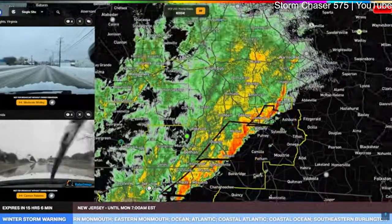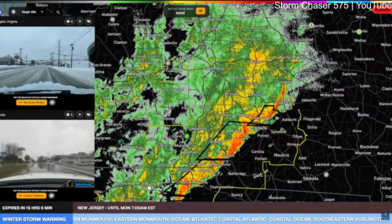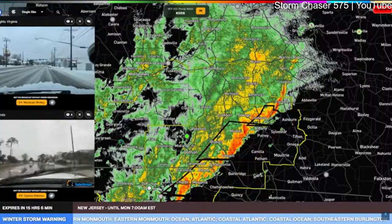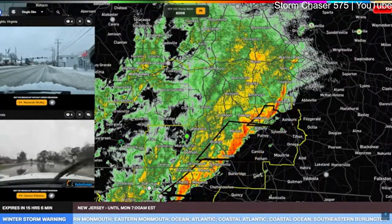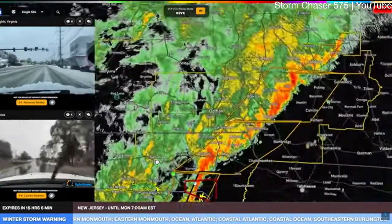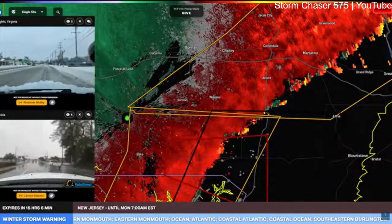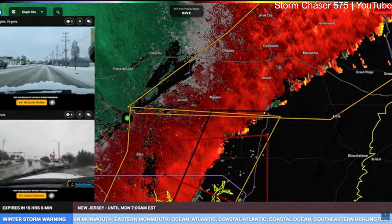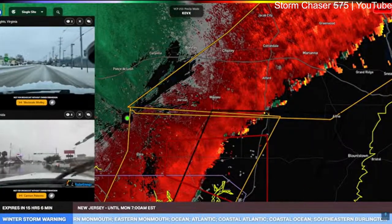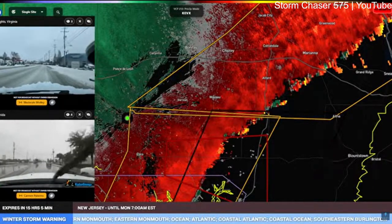So, alright, this tornado warning in Georgia just got canceled. Yeah, I think this tornado in Florida lifted, but could still come back down any second, so make sure to stay in your shelter.